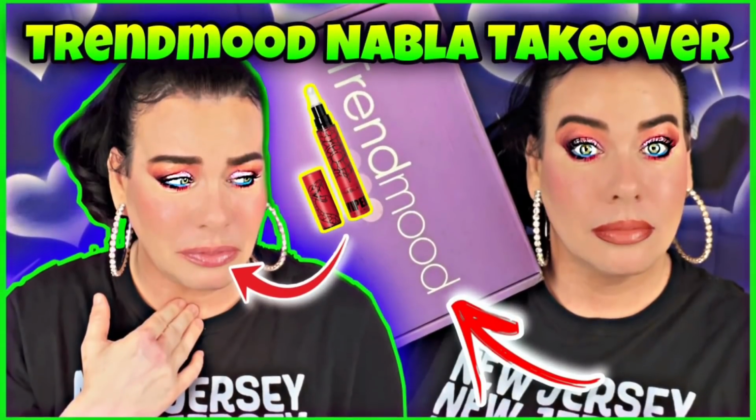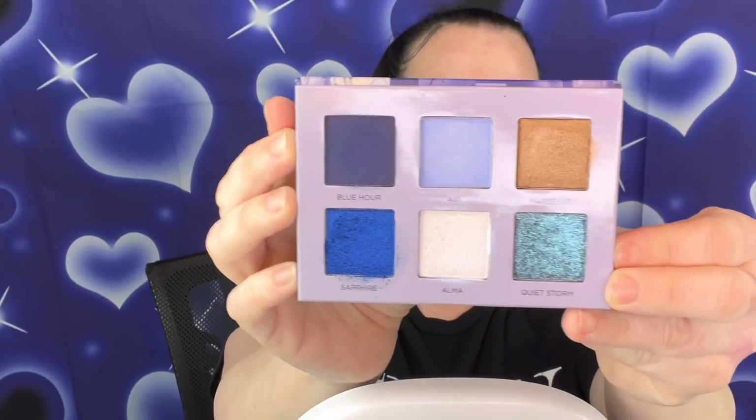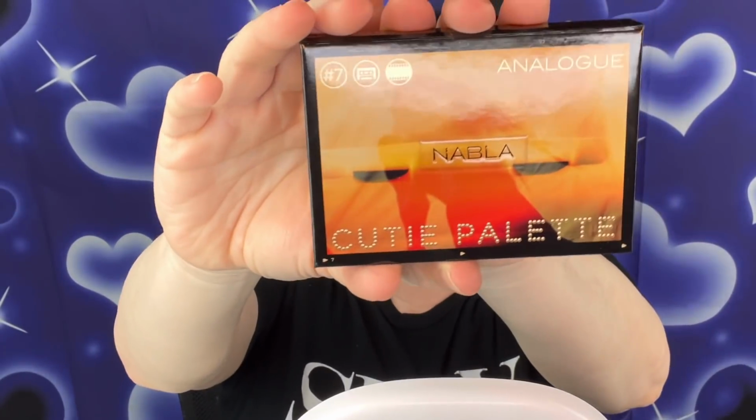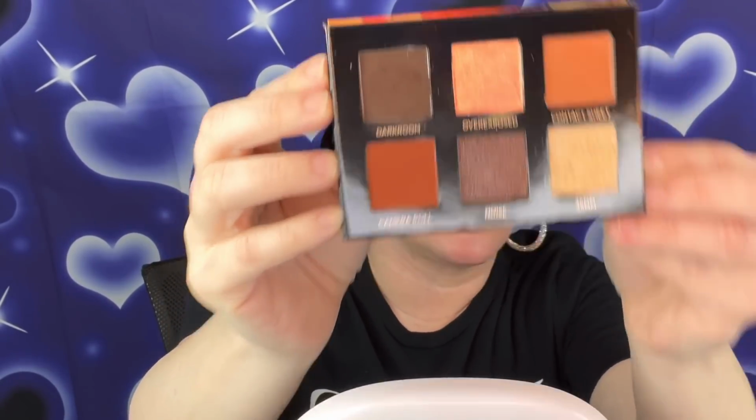Alright, so today we're going to use the 2 palettes by Nabla Cosmetics. I got these in a Tread Mood box. I'll leave that unboxing down below just in case you haven't seen that yet or want to see everything that was in that box. But I got the Midnight palette right here. Kind of matches my background. And those are the beautiful colors right there. And then I got the Analog palettes. And those are the shades right there. They are just absolutely gorgeous.